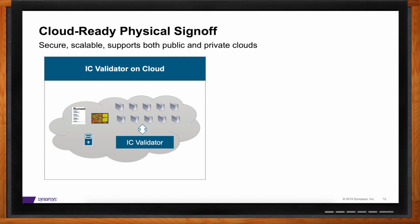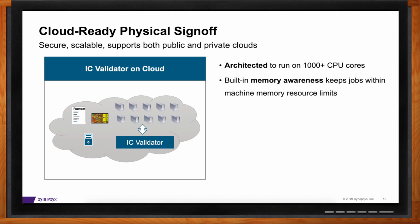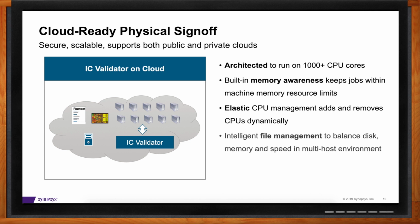Because you can be cloud-ready and run, but if you have a technology that's architected to run on 1,000-plus CPUs, we have even done some trials on 2,000 CPUs. If you have the built-in memory awareness, where the scheduler can make sure the available CPUs are used at their best, the elastic CPU management, we talk about adding CPUs when you need them and removing them when you don't. And then the intelligent file management to balance disk memory speed in a multi-host environment. And of course, all of this certified by the foundries, right? It's really important. Very important.